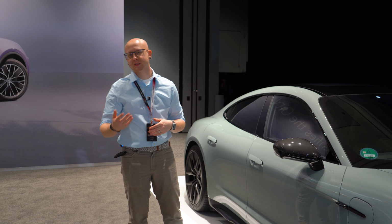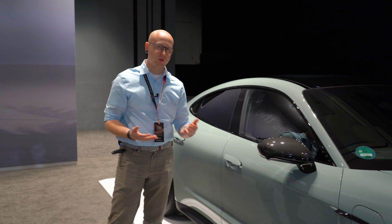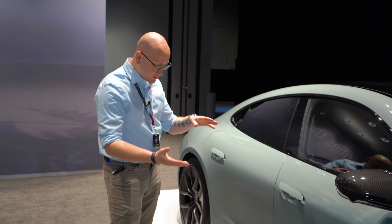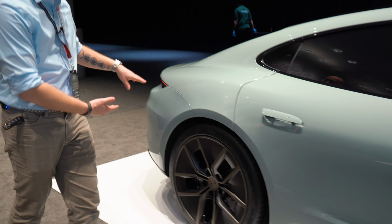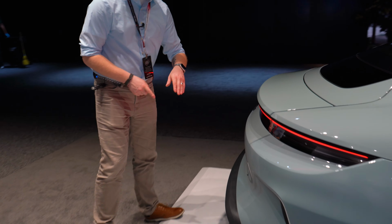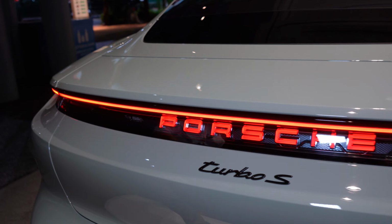Now, even though the design hasn't changed too much, there is no longer an air curtain here on the side, but they did do some kind of science to actually reduce the drag coefficient of this car. And you can kind of see that the overall design of it still kind of consistently stays the same all the way through the back. However, they did some other different changes here on the back. The illuminated Porsche logo is very nice and inlaid into the brake lights, and it looks pretty cool.